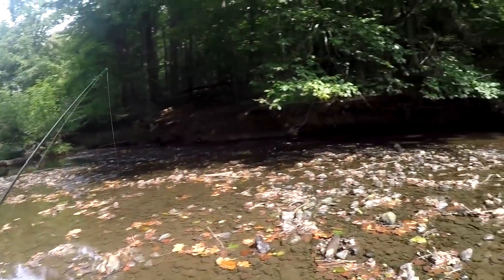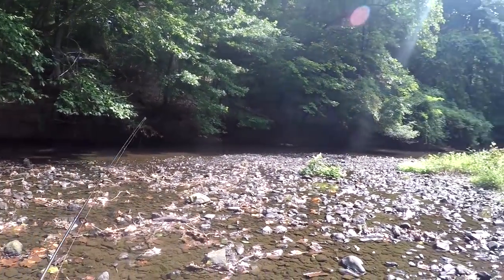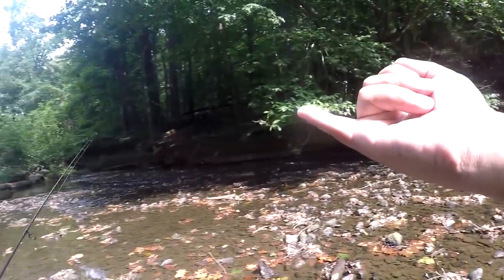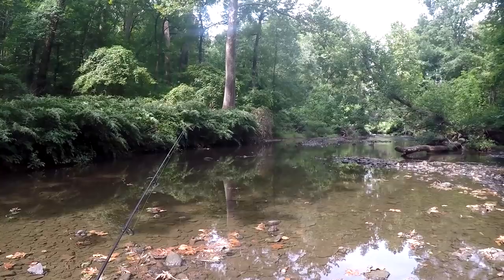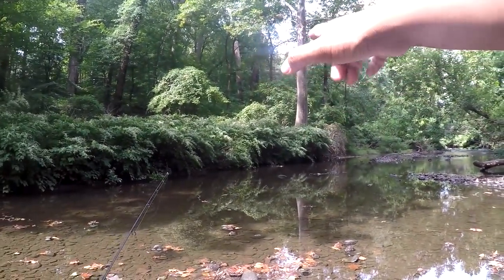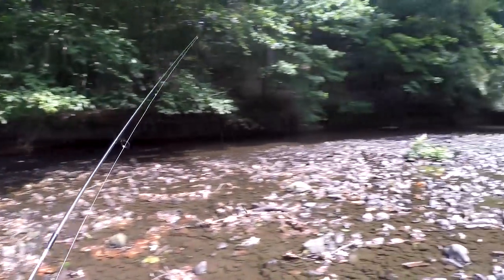Anywhere that I believe it is going to be deep enough to hold fish, those are the places where I'm going to be casting at, right? Deep holes, current seams, I mean, you name it, right? This is how creek fishing goes. We gotta leave the unproductive, shallow spots away and we're just gonna explore and see what we can catch, you know?